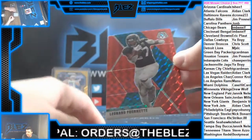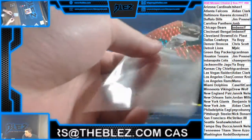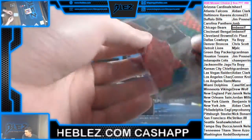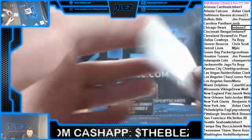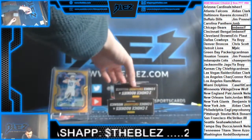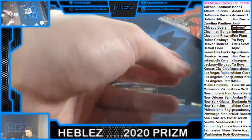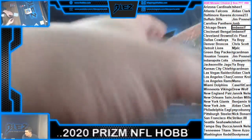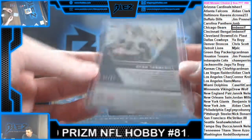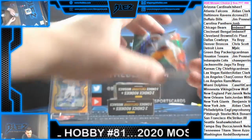Number to 80, Leonard Fournette for Jacksonville. Number to 80 of Ryan Tannehill for the Tennessee Titans. Red and green, Joshua Kelly for the Chargers.